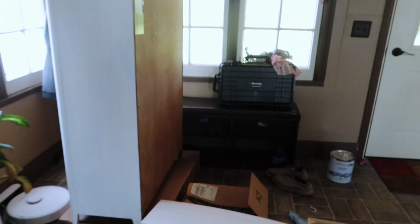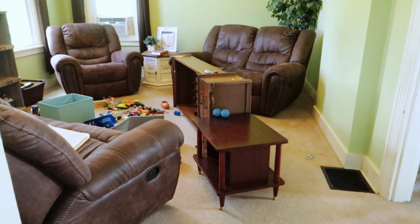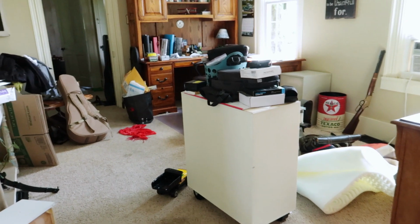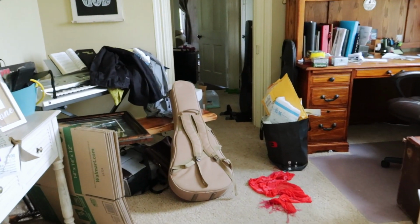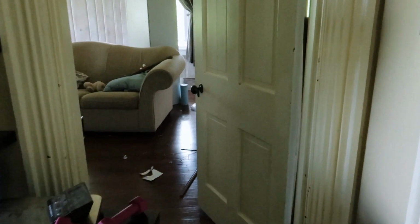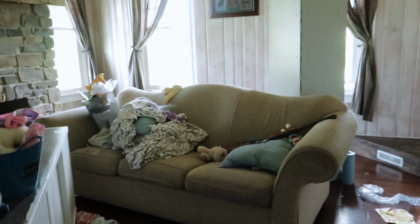Guys, look at my house. Look over there. Let me just show you. Here is a hutch and drawers, more furniture, toys. Everything is just a wreck. Like seriously, how much stuff does one family need? It's way too much stuff.